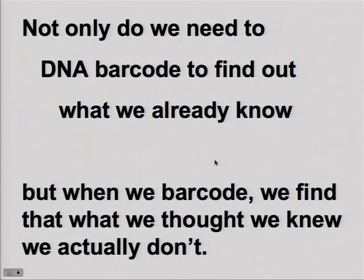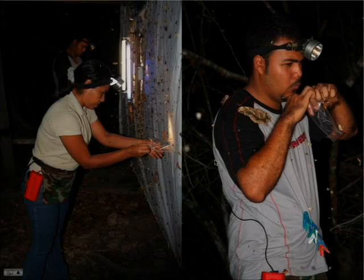The point is, we need a barcoder to find out what we already know, and then when we barcode what we already know, we discover that we didn't actually know what we thought we knew. So the world is more complicated, excuse me, than we thought. So where do you get this information? I'll take you right down to the ground level. Where does the sequence come from?